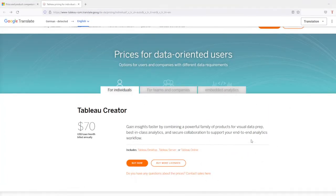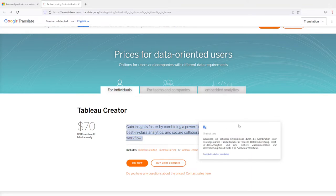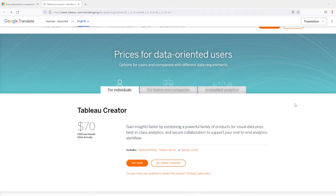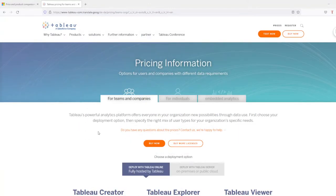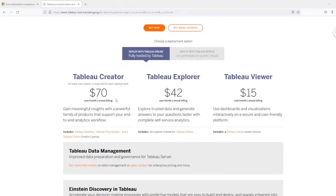Tableau is one of the priciest in this category, and it is around $70 per month per user. Then we have Tableau for teams and companies. They have categorized Tableau software into three categories. The first main category is Tableau Creator, which is $70 per user per month. This is again the most expensive category among all these three. In Tableau Creator, the person will get Tableau Desktop, Tableau Prep Builder, and a Tableau Online license.